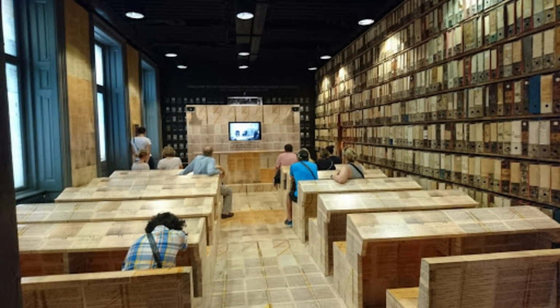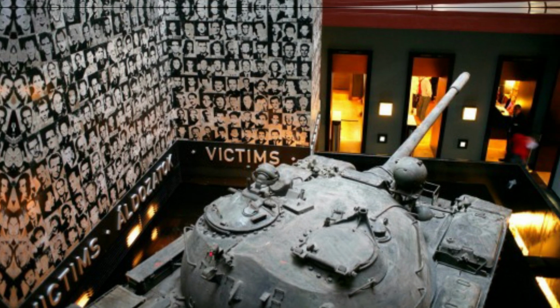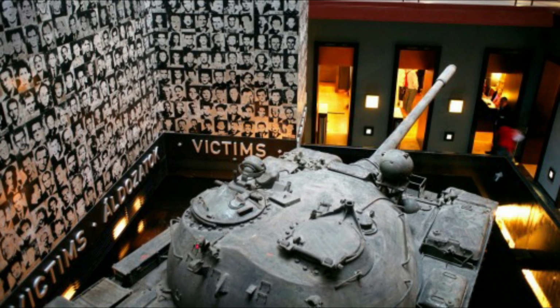There is the opportunity to tour some of the prison area in the basement. The exhibition includes information about both regimes, as well as testimonials from some of the victims. As well as exhibitions about the fascist and communist security services, the building often houses other temporary exhibitions.